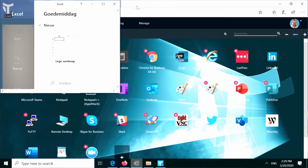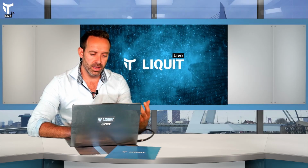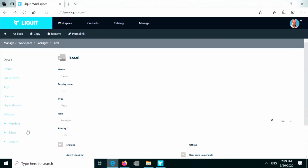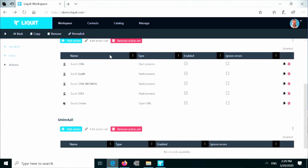So Liquit actually follows the workflow. This is the same Office 365 Microsoft Excel. But now Liquit is able to detect whether or not I have the Office 365 Microsoft Excel available on my local device. So what's happening there then? If I look at my actions, you see here a couple of actions. The result of this is that the user is always able to start the local application or the most suitable application for the user. It's always able to run the application.